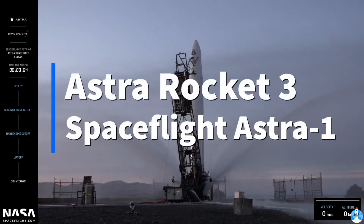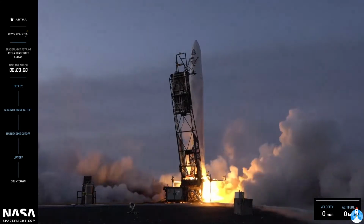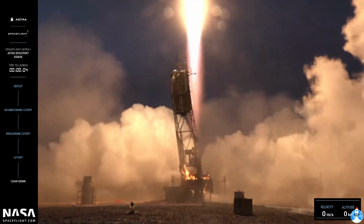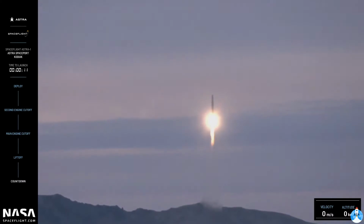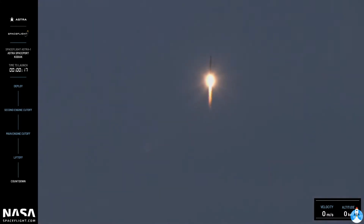5, 4, 3. First motion. Vehicle has cleared the tower. LV-0009, it's on its way to space. Our next objective is max Q in just under a minute.